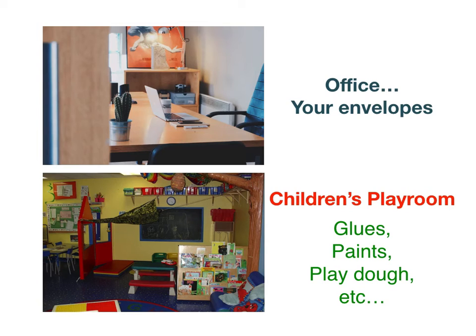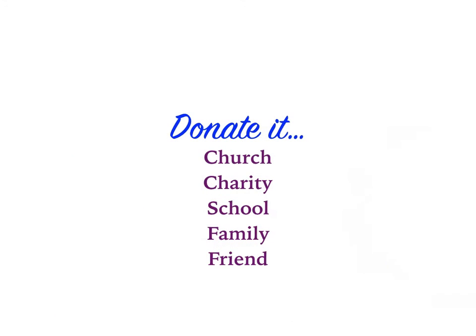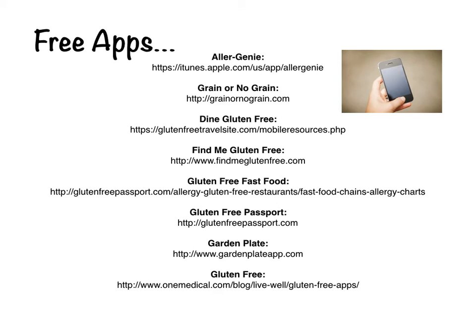So you most likely have gotten rid of a lot of things, from groceries, pots, pans, kitchen utensils, etc. Please don't throw them out. Donate to a church, a charity, a school, a food bank, or even family members or friends. Even though you may not be able to use them, someone else may. Yes, this is a whole new world for you and your home.